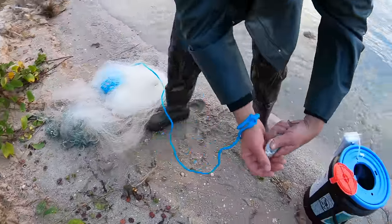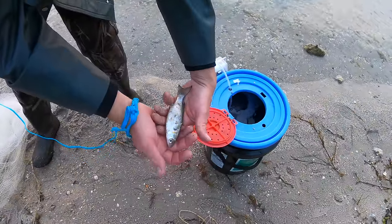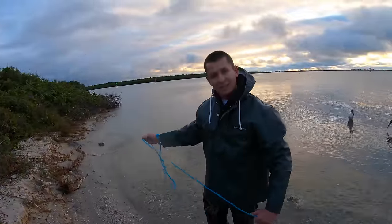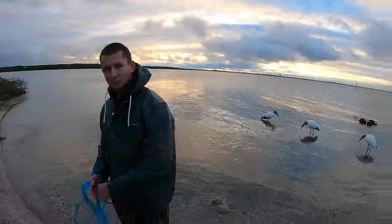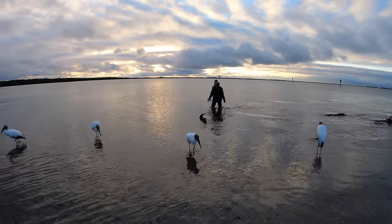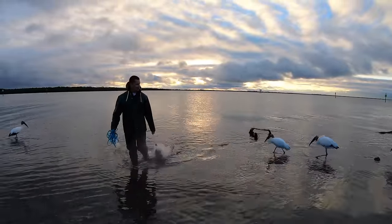We got shrimp. That's like the prime size right there. We got shrimp for the smaller flounder, but the big flounder, from what I hear, really key in on finger mullet. I know who also wants your mullet, those guys. And these birds aren't even afraid of us either. They are ugly, they are really ugly.